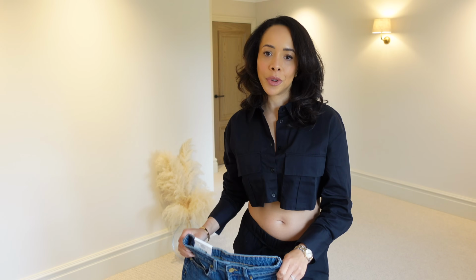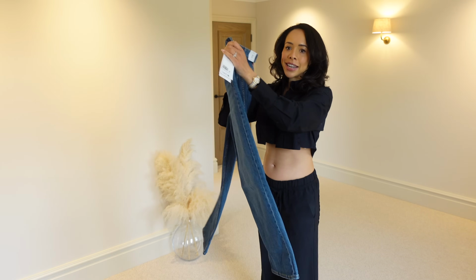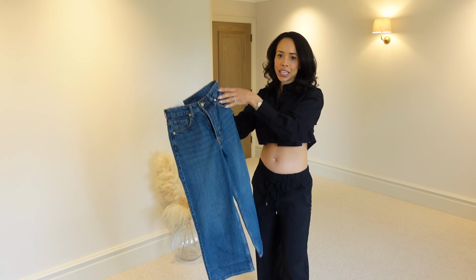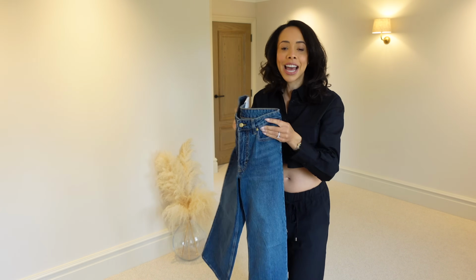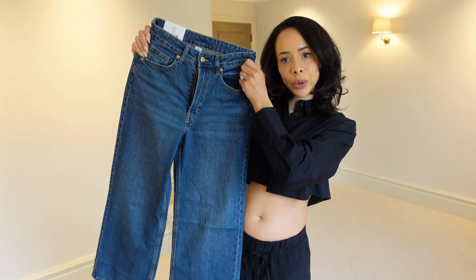Now, my next item on today's haul are these cropped jeans from H&M. Now, if you saw from a couple of weeks ago, I actually bought cropped wide leg jeans from H&M but in white, and I love them. I've worn them so much. They were super comfortable. So I thought, why not buy them in a light blue kind of colour?